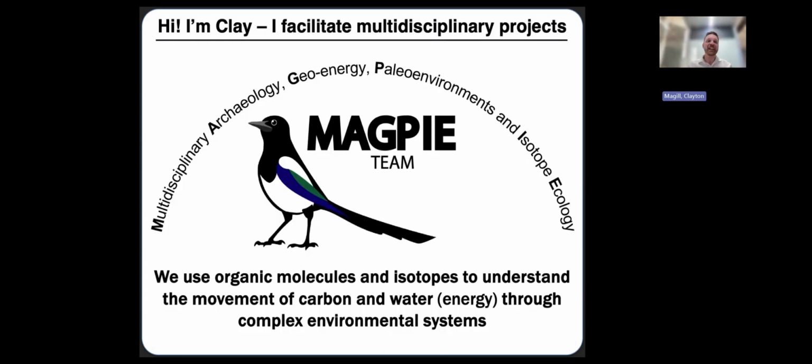Hello, as I mentioned, my name's Clay, and I facilitate multidisciplinary projects. I do this through the MAGPIE team that I lead at Heriot-Watt in the Lyell Centre. And in general, we use organic molecules and isotopes to understand the movement of carbon and water. We'll also be talking about nitrogen today. But in all cases, we're looking at energy and how it moves through complex environmental systems.